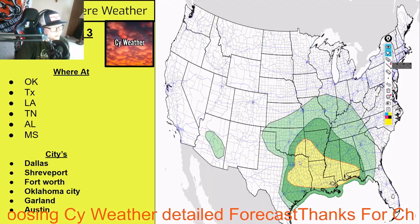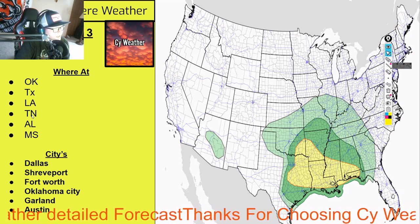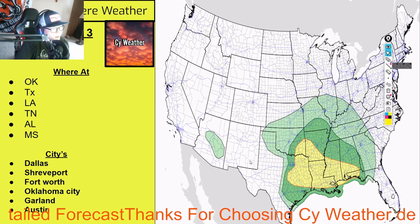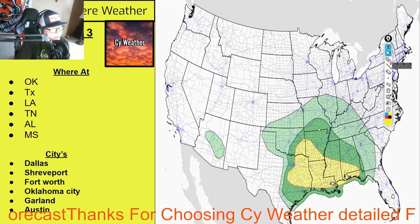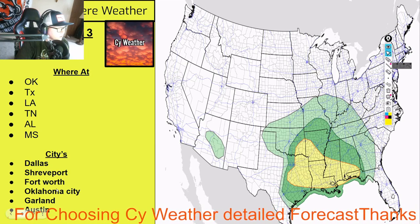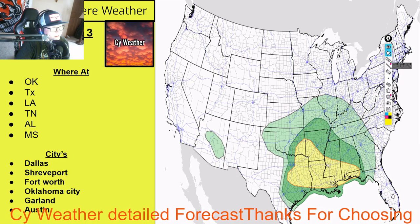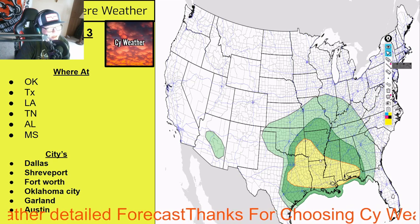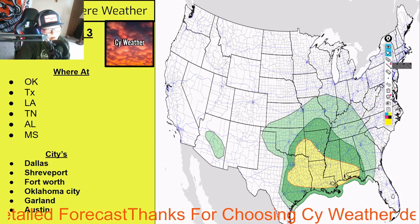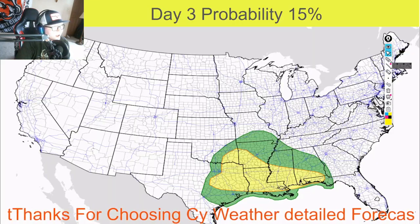Looking at day three, obviously we have a slight. A slight is going to be issued for Oklahoma, Texas, Louisiana, Tennessee, Alabama, and Mississippi. Although there is a slight for those regions, it also includes the marginal. Major cities: Dallas, Shreveport, Fort Worth, Oklahoma City, Garland, and Austin. You guys need to be on the lookout as there could be some spin-up tornadoes. Don't quite know what it looks like right now. I'm sure we'll get more info as we go on into later tonight.